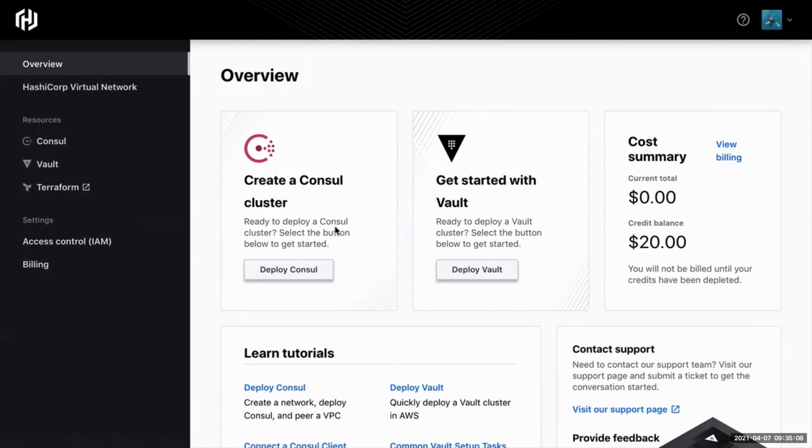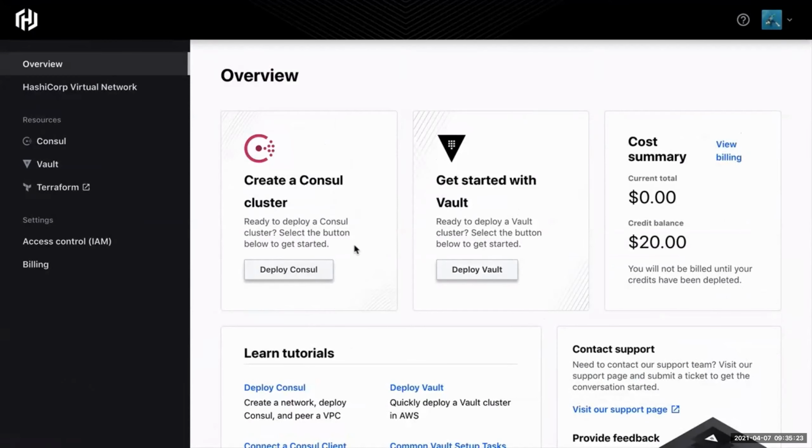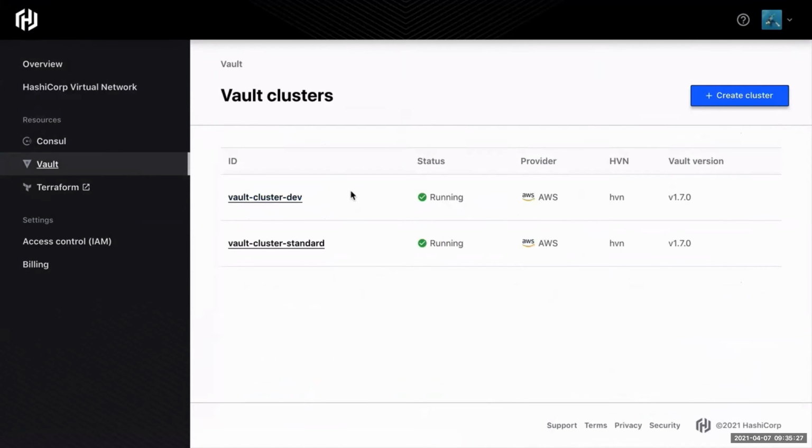On the main page, you can also create Console and Vault instances via these shortcuts, along with a summary of your account. And then here are some of those links to the Learn guides I was just chatting about. And there's a way to contact support if you need help. Since we're here to talk about Vault, let's have a look. I've already created two Vault clusters here: a single-node developer instance and a multi-node highly available production cluster.